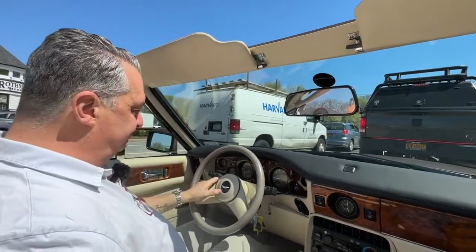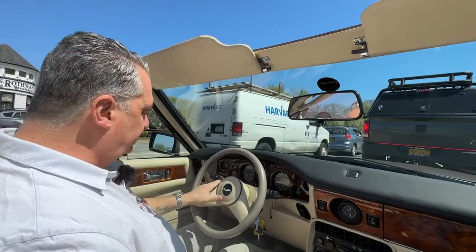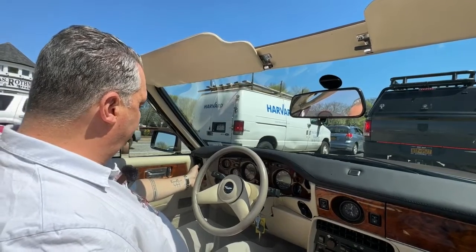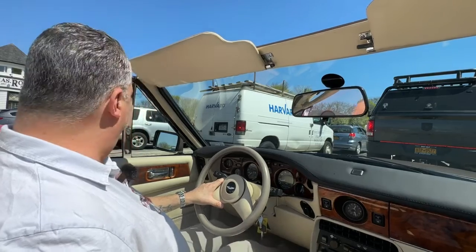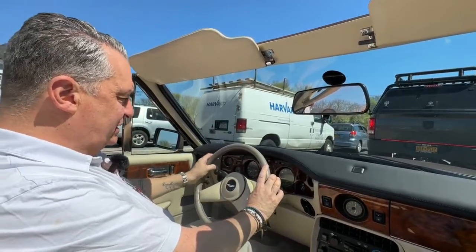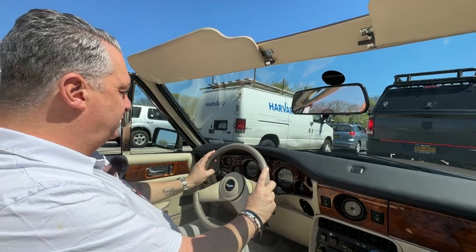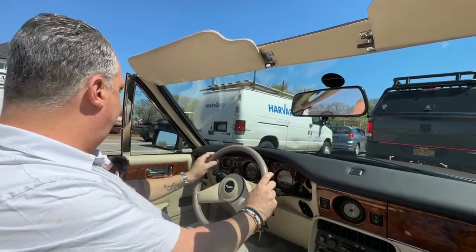What can I tell you? It's fully serviced. It is lovely throughout. It is the last year of manufacture in the United States for sure. There are a couple of 1990s in Europe. And it's had 26,000 miles from new. It has been serviced with us, converted to European bumpers, European exhaust.